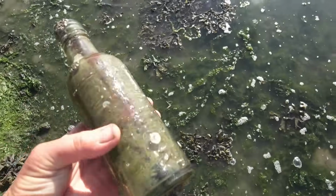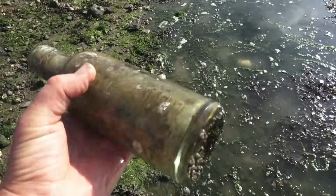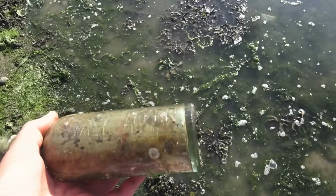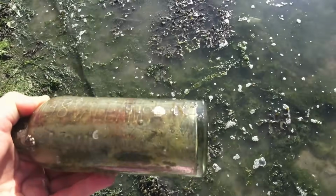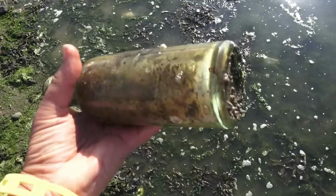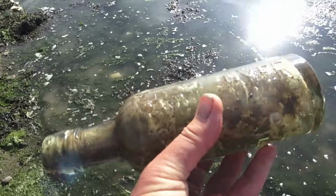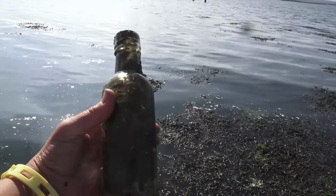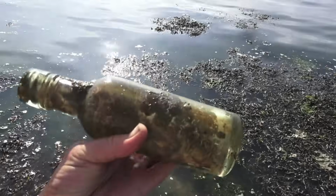Oh, well that's quite a nice bottle in one piece. What does that say? Israel Hire, 38 Valence Road, London E1. Well, there's one to look up. A little parting gift. I wonder who Israel Hire was.